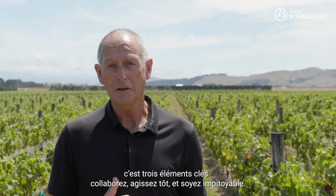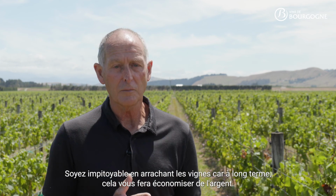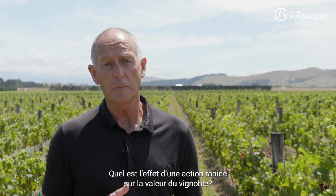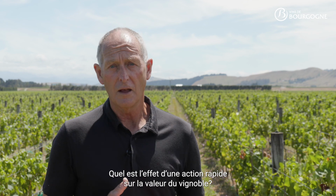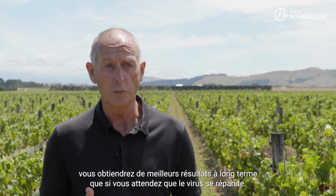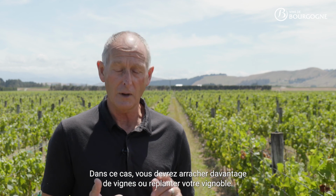What I learned from the whole experience with this elimination project are three key things: act collaboratively, act early, and be ruthless. So be ruthless with pulling out the vines, because in the long run it will save you money. There were a number of economic studies looking at just that, acting early, to the value of the vineyard. And everything in those economic studies says if you pull vines out early, you're far better off in the long run than you will be waiting for it to spread and having to pull out more vines or having to in fact replant your vineyard. So act early, act collaboratively, and be ruthless.